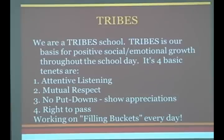We are a Tribes school, and Tribes is our basis for positive social emotional growth throughout the entire school day and beyond the school doors. The 4 basic agreements that we follow are attentive listening, mutual respect, no put-downs, show appreciations, and the right to pass. We really work on filling each other's buckets with appreciations that focus on these Tribes agreements.